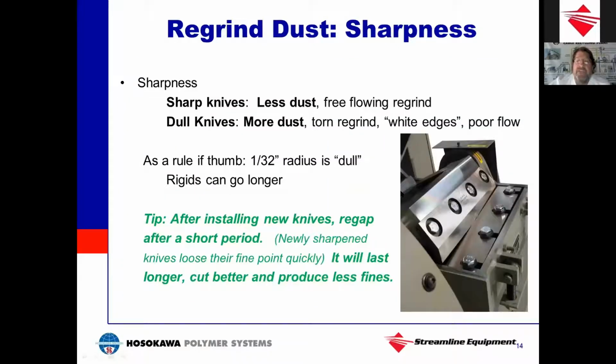Sharpness of knives is extremely important as well. Again, this is relatively self-explanatory, but you want sharp knives, and what does that do? It generates less dust because you're cutting right through the material, and the regrind quality is better. Every time you make less dust, you're also improving the regrind quality, which makes things flow better through your system. If the knives are dull, you definitely generate more dust. The regrind starts to tear. You can flatten the regrind out. You'll see white edges on the regrind, and that regrind flow is pretty poor.